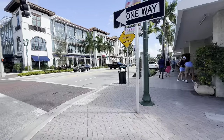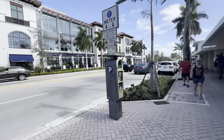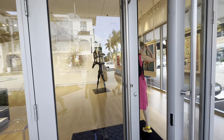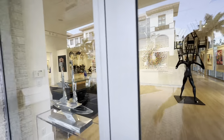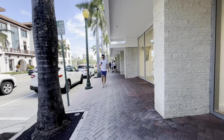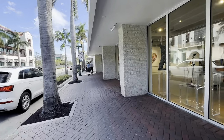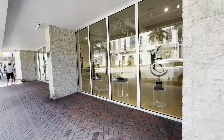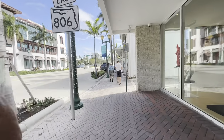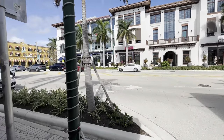That's another new restaurant, Le Colonial. I haven't been to it. I'll have to try it. Here is the Blue Gallery. Beautiful gallery with really cool art. You can see this is Atlantic Crossing, the building that was just built. It's brand new.